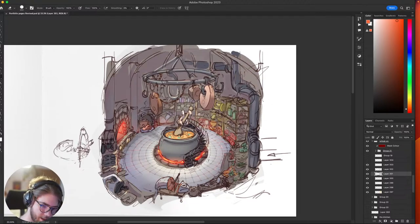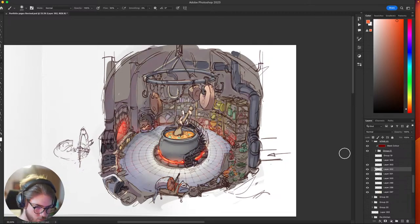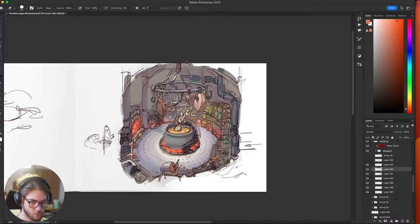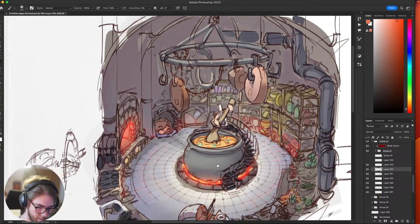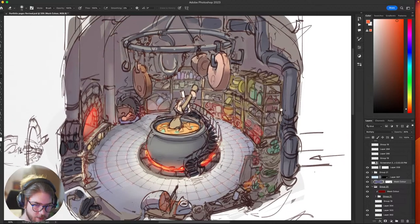I'm wondering if some of this we want to actually knock back, not have so much of the purple. Nah, let's rock it. We'll rock it for now. We'll keep working on it as time goes on. But this is pretty darn fun, I gotta say. We could work on this forever. But I think we'll leave it here.